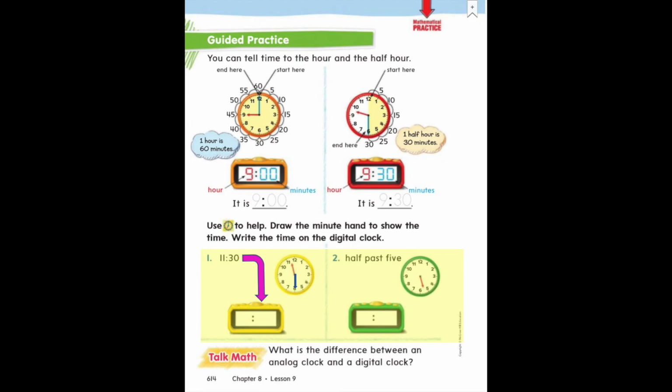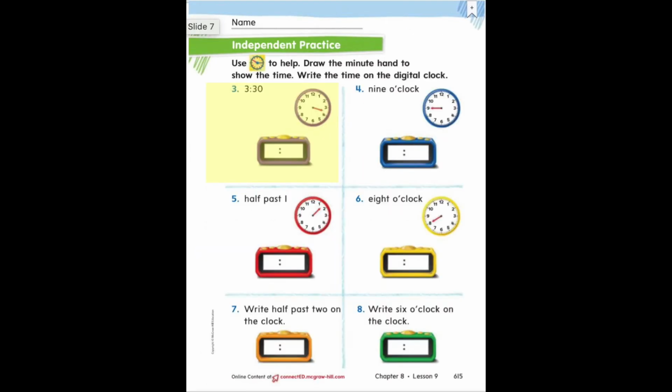You can go ahead and do number 2. Number 2 wants you to show 5:30. What does 5:30 mean, first graders? You're not able to just copy the time for this one, but I want you to write the time on the digital clock and draw in the minute hand, pointing either straight up to the 12 or straight down to the 6. You are going to continue drawing the minute hand and writing the time on the digital clock for each of the problems on page 615.